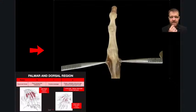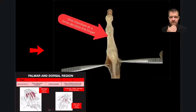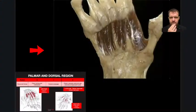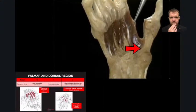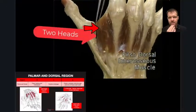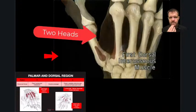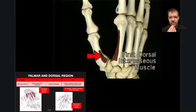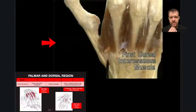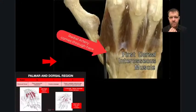So here's your abduction and adduction of each finger. And then we've also got this attachment here, and that's your web space. So that first dorsal will help with thumb movements as well. And there's a little hole in there, and that's important for later.